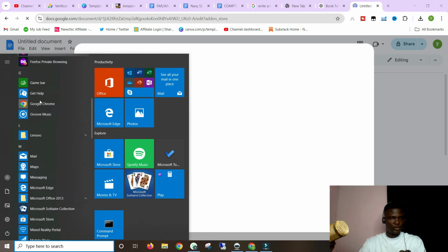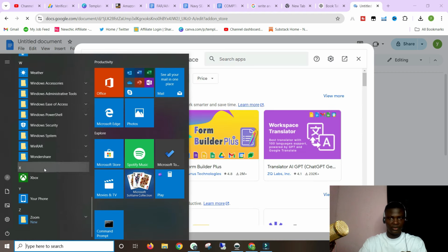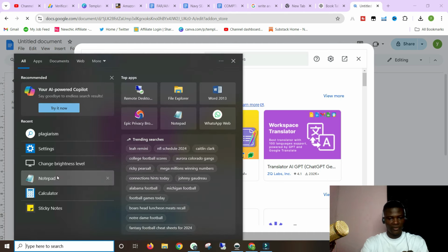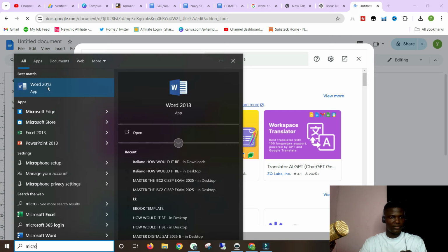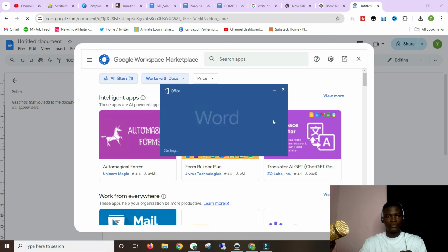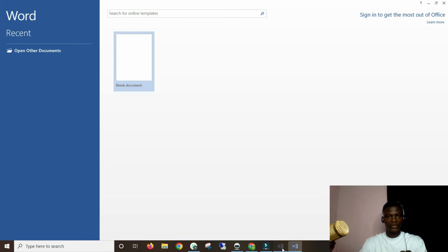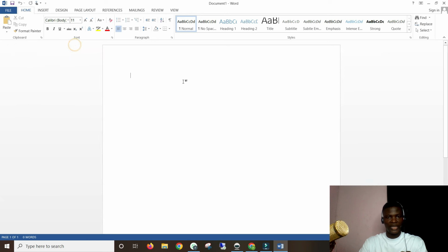Or maybe I should just open my Microsoft Word. I don't know why the Google Doc is taking time to load, so maybe we should just open Microsoft Word. Okay, let's just open Microsoft Word. Okay, it's later on, but still, let's open Microsoft Word. Microsoft Word is still the better option since it's offline and we're not going to be having any technical issues.